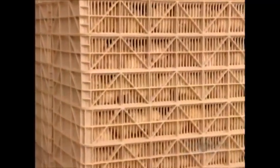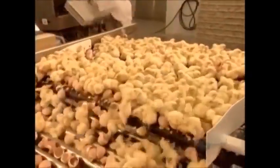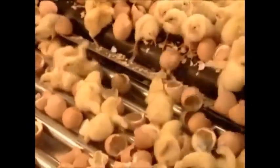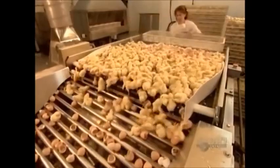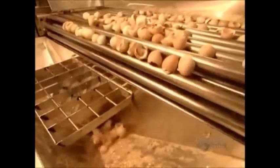After about 4 hours, their down has dried. Now workers roll the chicks to what's called the separator, a machine that separates the birds from the shell halves. The shells are larger than the chicks, so they stay on top while the chicks fall down to a conveyor belt below. The shells, which are high in calcium, go to a rendering plant.